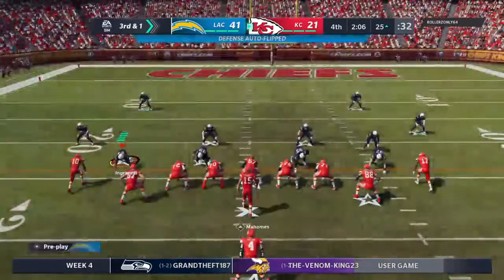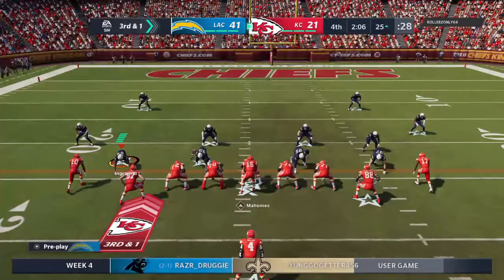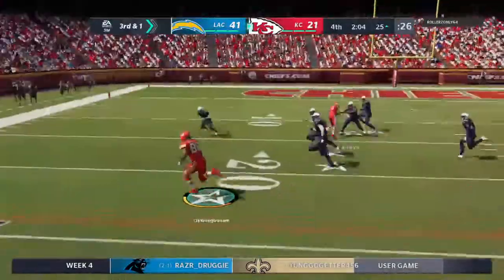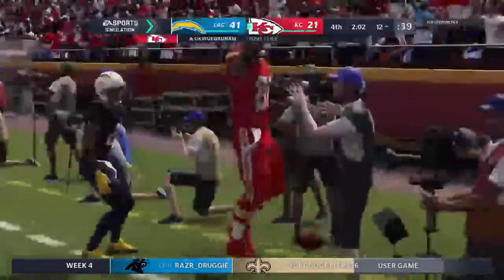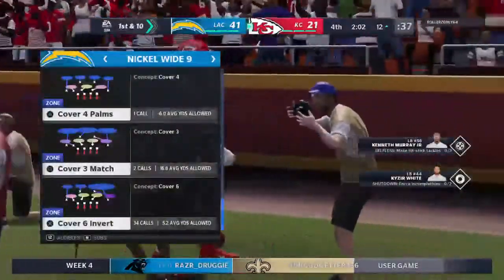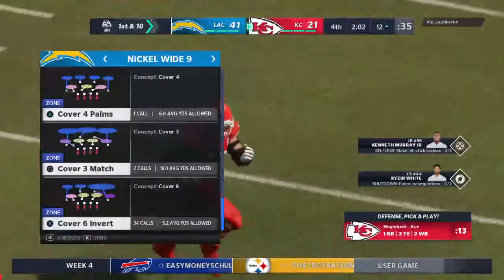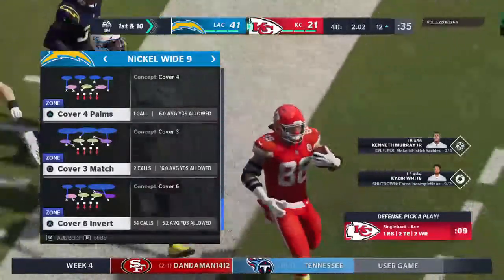Another incomplete pass there. What do you take from this game offensively? Well, you know, it's tough to really analyze for them because it is a team game, right? But let's be honest, though. The defense did them no favors in this one at all. Offense actually moved the ball. So, bottom line, film session, defense is going to be a real tough one for them. Offense, they'll get a little bit of praise. Give him 13 yards there and a Kansas City first down.